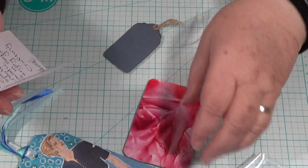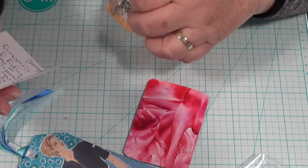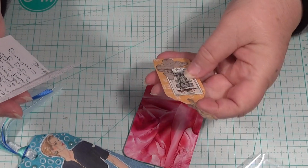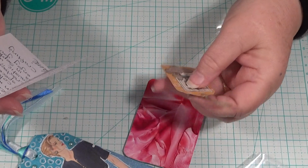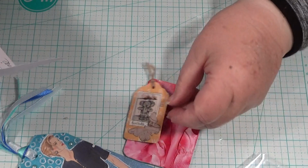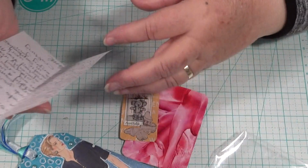Oh dear, isn't that nice? That's really clever, that is. And I've got a little tag too, as well as a big tag. Oh, look at that. Got Blinky Bill on there. A stamp with Blinky Bill on it. And a little butterfly. Thank you so much, Elaine.